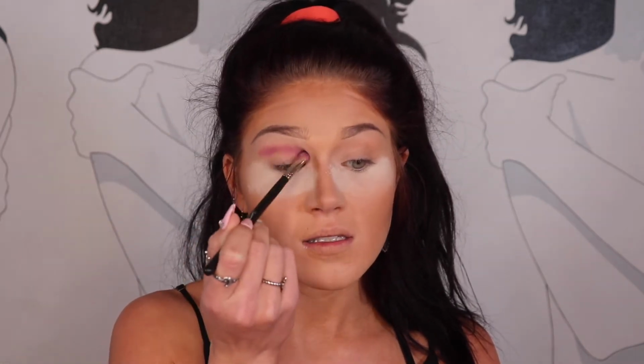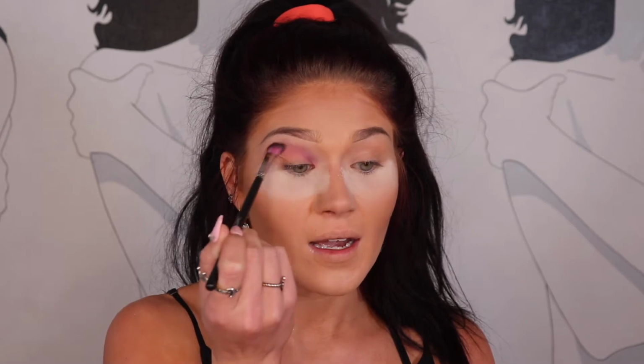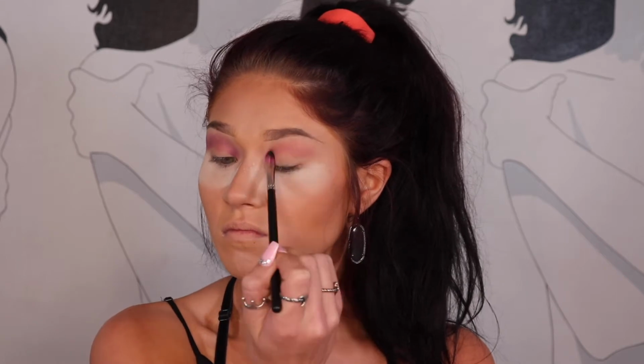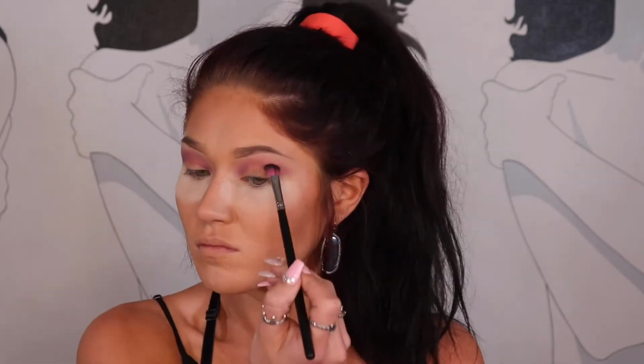So the first shade I'm going to dip into is the shade Yaz, which is a very bright matte purple. And I'm going to go ahead and apply that one in my crease. Wow, that is some bold color right there. I'm just going to keep swiping it back and forth, blending it out as I go. Man, that is some pigment. I feel like I should have dusted my brush off first. It looks a little bit messy right now, but I plan on covering that up.